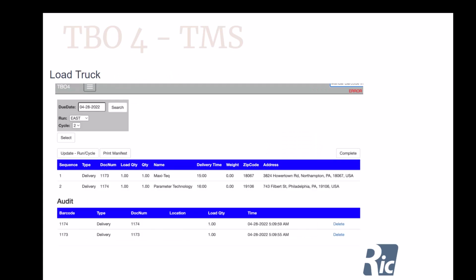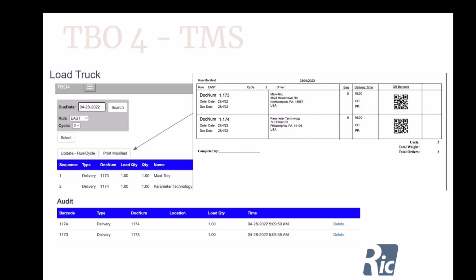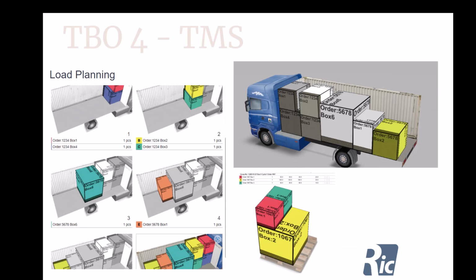Load truck, where we're doing a reverse load, we can load the pallets, we can load the cartons into the truck or the van, and it will give us a manifest for the driver as well that allows them to scan the 2D barcode when on site to capture the proof of delivery. Load planning goes a little bit further now, where we've got 3D digital planning, and it's going to give us the best plan to load based on weight and length with height.